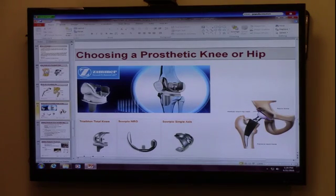Dr. Athavaraham prefers the Stryker knee method. The Zimmer knee method. Dr. Lou uses the Stryker knee, hip and knee replacement. And why do they decide that?